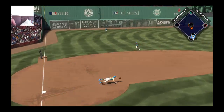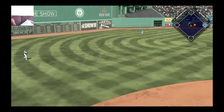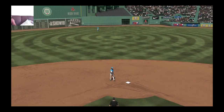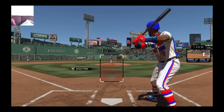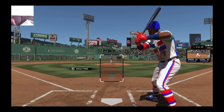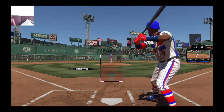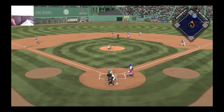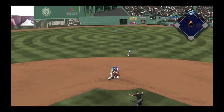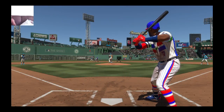Hit to third. And this is going to find its way into left for a base hit, and the leadoff man's aboard to start the 8th. So a runner at first now with nobody out, and the lineup turns over now for Jose Reyes. First pitch coming. Here it is. Pitch outside. The throw. He's safe. Good lead off second there.